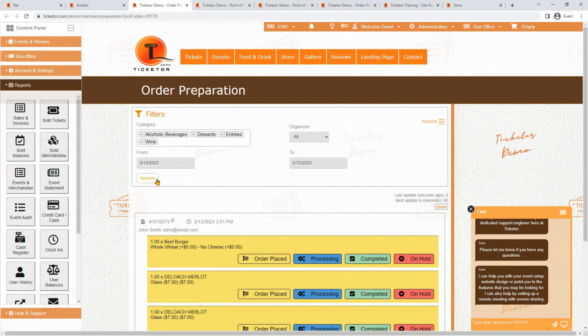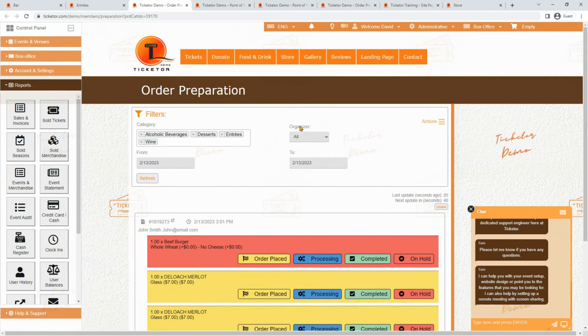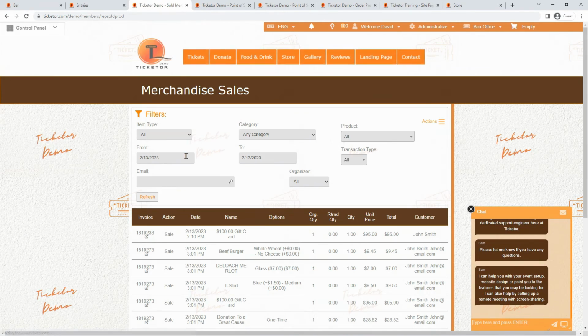For this purpose, you can put items in private categories that are only visible to you and your staff, such as oven foods, and you can have a computer or tablet in each section of the kitchen that shows the orders in certain categories as they are placed. 6. Reporting. Reports can also be filtered by categories.